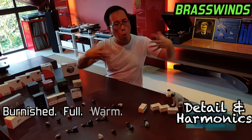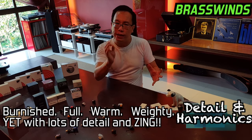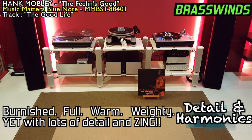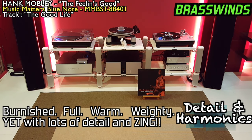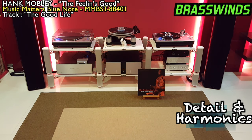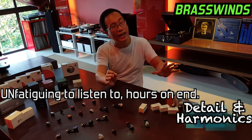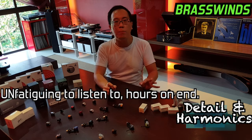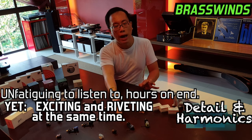Burnished, full, warm and weighty, yet with lots of detail and zing. Much, much better than any of the top 3 cuts of Group C. Interesting as it is unfatiguing to listen to it hours and hours on end, yet exciting and riveting at the same time. Top class execution by the people at Goldring here.